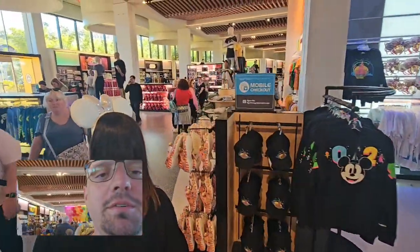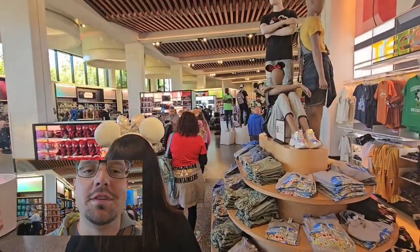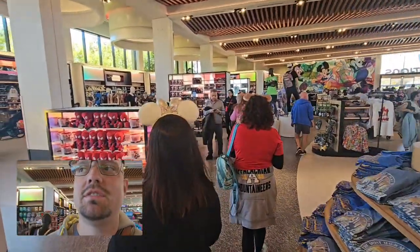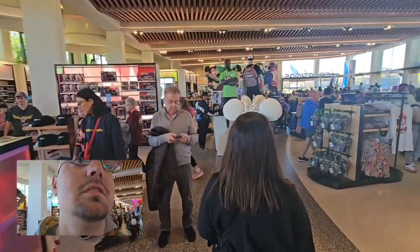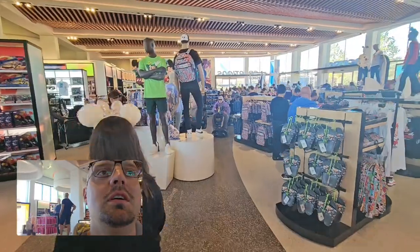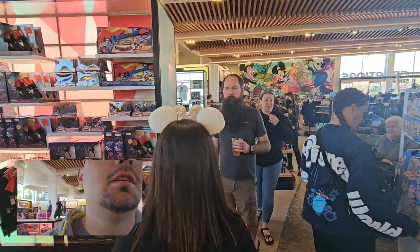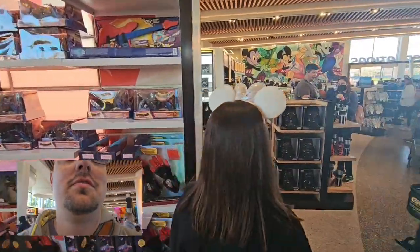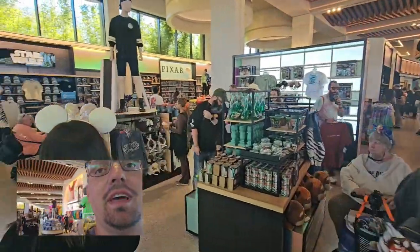Now, since we're already in here, we're just taking a little stroll. Taylor is on the lookout for some new Ahsoka merchandise. I don't know if that's in here or not, though. For it being not that busy in the parking lot, it sure feels pretty busy in this store, I'll tell you that.